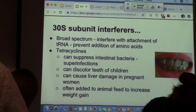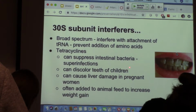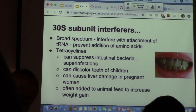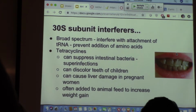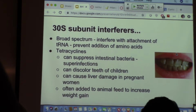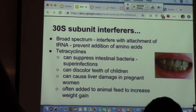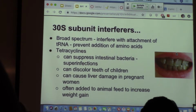All right. 30S subunit inhibitors. I just wanted to mention this one mostly because of tetracycline. So these are teeth of someone who was given tetracycline while their teeth were still developing. So this is important to know about when you are in utero inside mom and then early till you're about 8 years old, your teeth are mineralizing. So they're either in your jaw, your permanent teeth are still being formed in your jaw, or your baby teeth are being formed. And as they erupt, they've actually already been developing.